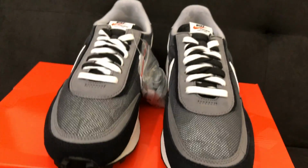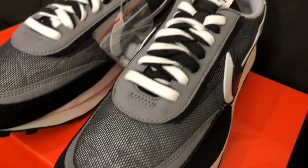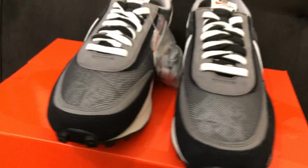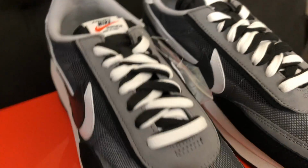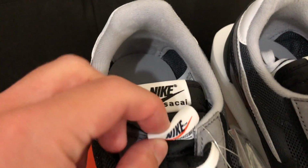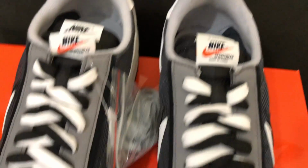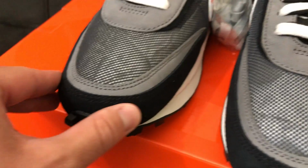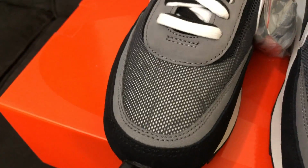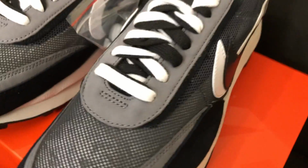But now just going over these as an overview, they are very, very similar to the other original two colorways of the LDWaffle from the Nike Sacai pack. So of course you get the double laces, you get the double tongue, Nike Sportswear on the first one and then Nike Sacai on the second one. You got that on both ones right there. The quality of the materials is pretty solid. It's a nice quality on the black here. You guys can really take a look that the mesh is very see-through.